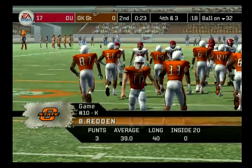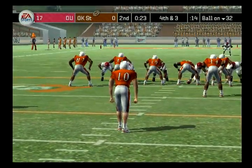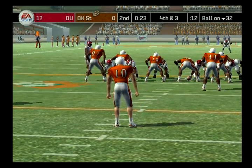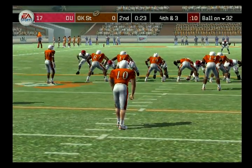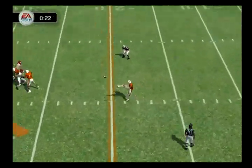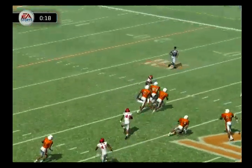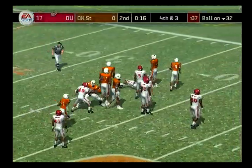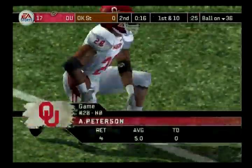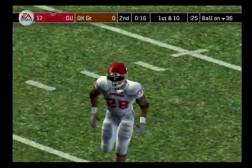The Cowboys line up to punt. Peterson is back deep to return. He gets it off. Peterson fields it at the 34. The defense was able to keep them out of the end zone on their last possession, but the offense did pick up three.